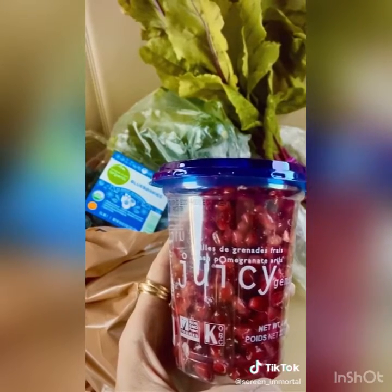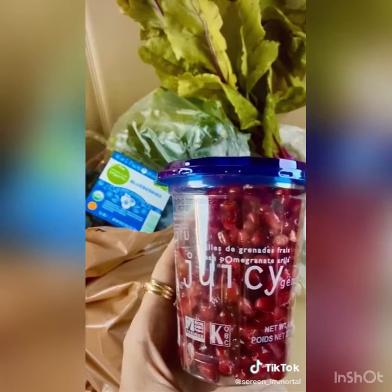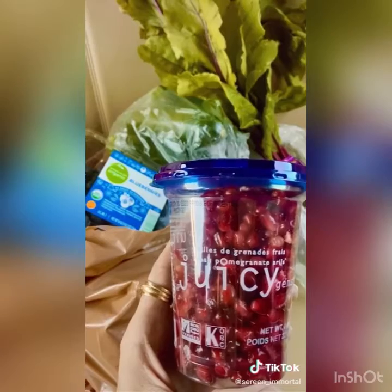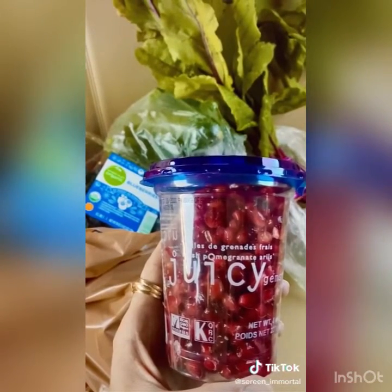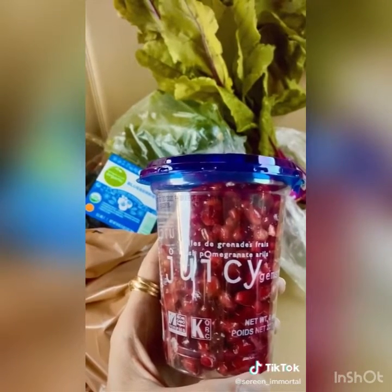You need to start with 1 cup of pomegranate. And you should not eat anything. You are allowed to drink water. And within the first 8 hours, you are going to see a huge difference in your body. This is step number 1.